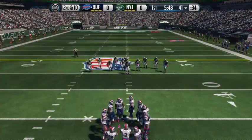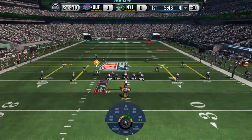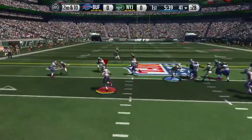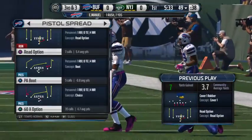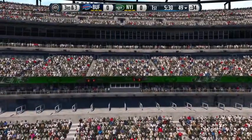The Bills come to the line. Of course, plenty of pink on the field today and in the stands, as all of October we'll be seeing this for Breast Cancer Awareness Month in the NFL. Manuel slides and ends the play. Number three. With Terry. Game of eight on the board.